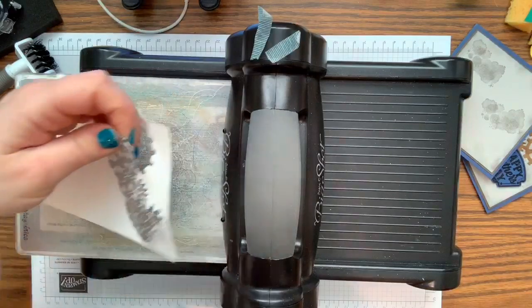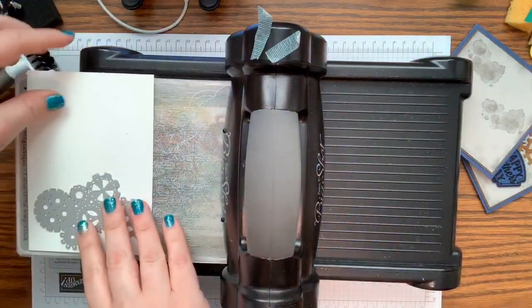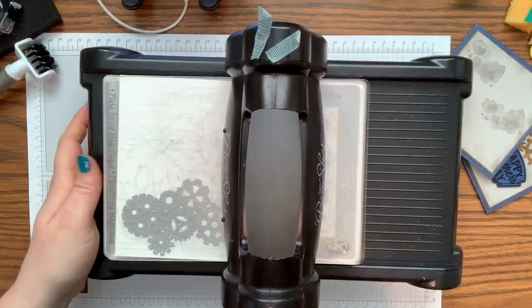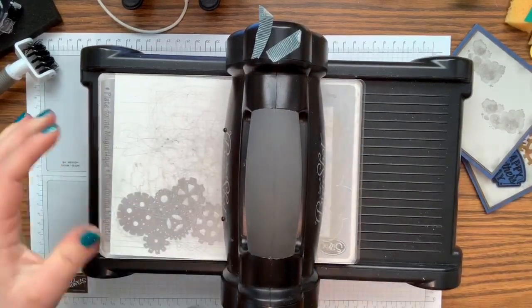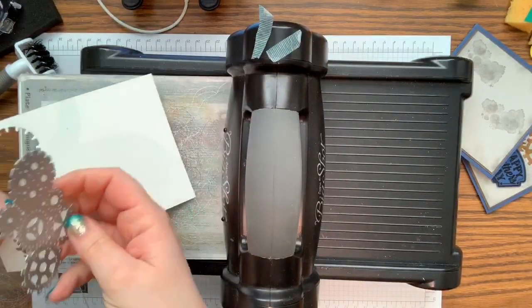Getting all excited about these gears. Now I just want to make sure this cut out all the way. It doesn't look like it did, so I'm just going to put it in a different direction. Sometimes putting the dies on a different section in a different direction will put different pressure on the die and it will cut out. Now I could use my precision plate as well for all this tiny detail, but this should work. There we go.